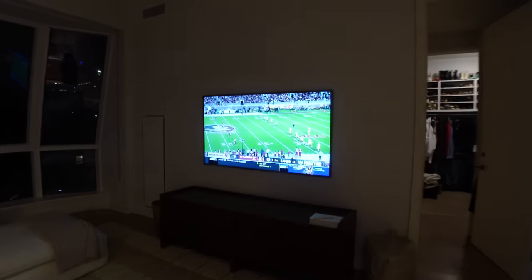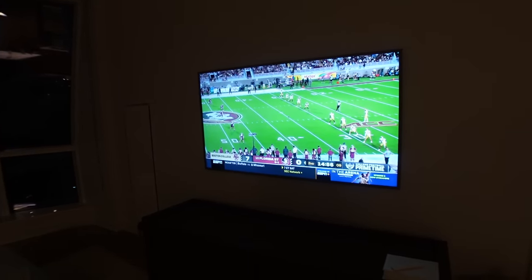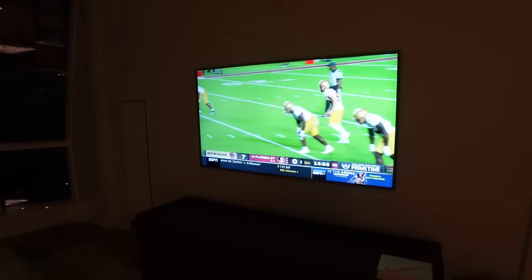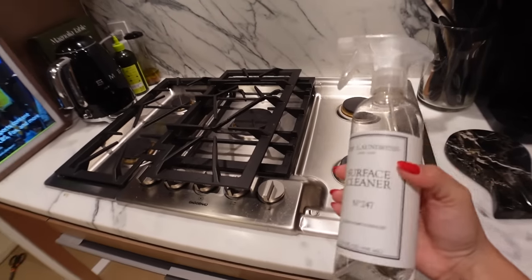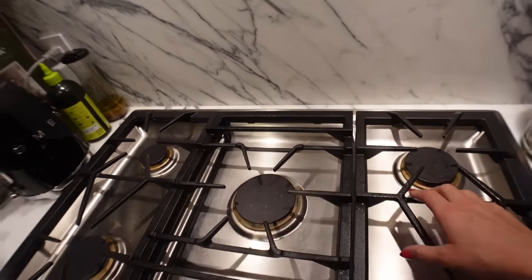Gosh, I have missed having football on. It's just like a soothing sound. Oh my gosh, Boston College got a touchdown, Ryan. Oh my God. I'm doing the dishes. I'm cleaning off my stove. Like, I don't do this a lot. This is only on special days.